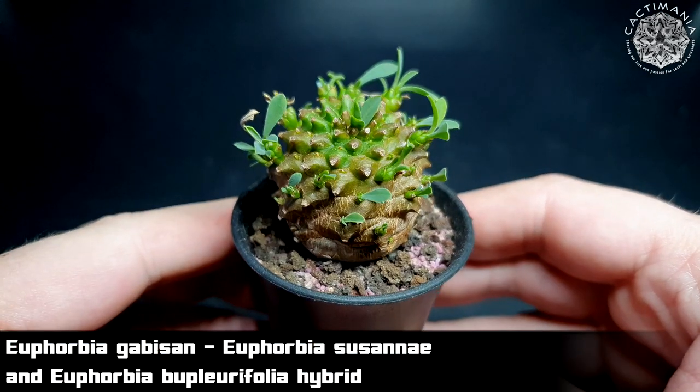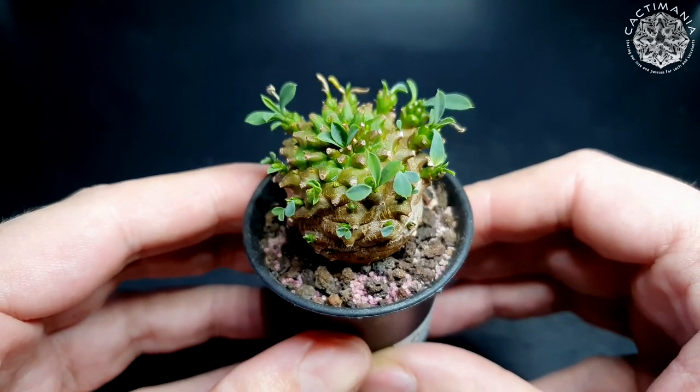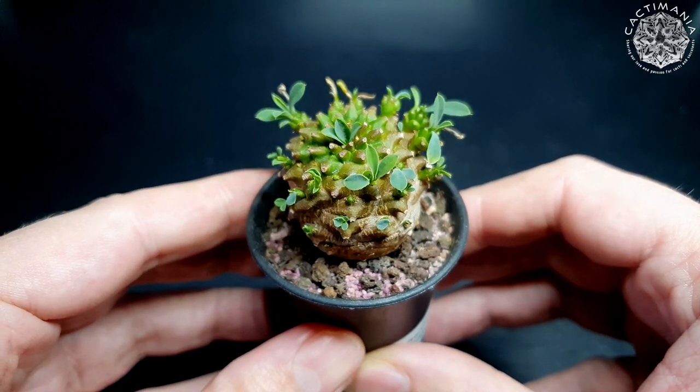Little Euphorbia gabizan, or Euphorbia ex japonica, which is a cross between Euphorbia susannae and one I can't remember the name of. I'll put it up on screen though. Quite a slow growing Euphorbia I found though.